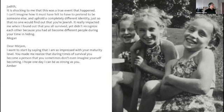Judith, it is shocking to me that this was a true event. I can't imagine how it must have felt to have to pretend to be someone else and uphold a completely different identity, just so that no one would find out that you're Jewish. It really impacted me when I found out that you all survived, yet didn't recognize each other because you had all become different people during your time in hiding. Dear Miriam, I wanted to start by saying that I am so impressed with your maturity level. You made me realize that during times of survival, you become a person that you sometimes don't even imagine yourself becoming. I hope one day I can be as strong as you, Amber.